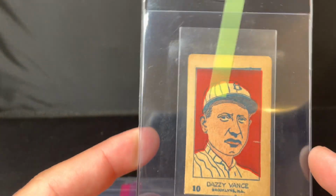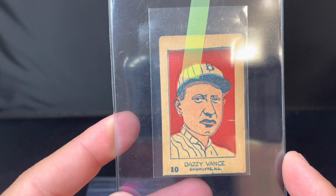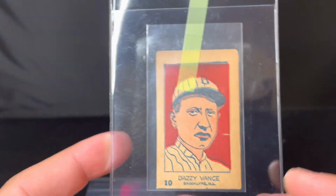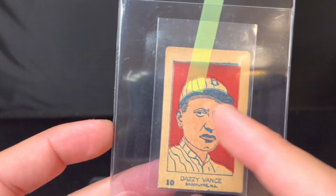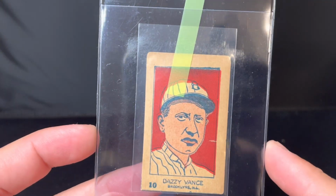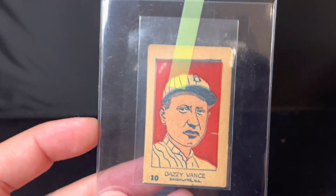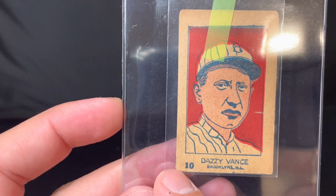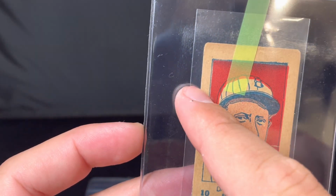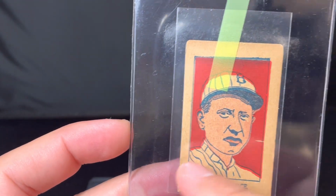Next, we got a hand cut. Seem to be coming across a lot of these hand cuts lately. I've been buying a lot of these. So 1926 W512 Dazzy Vance hand cut. Blank back. You guys have seen a couple of these from me. This one looks great. I mean, whoever cut it did a pretty good job. I don't know if they got the full card. That's what determines whether they give these things an A or a grade, is whether they got the full card. I can see some of the dots, the dashes here. It looks like they may have gotten most of it, but it's really hard to tell.